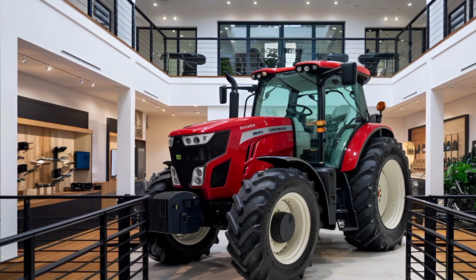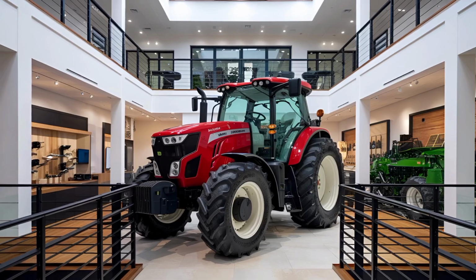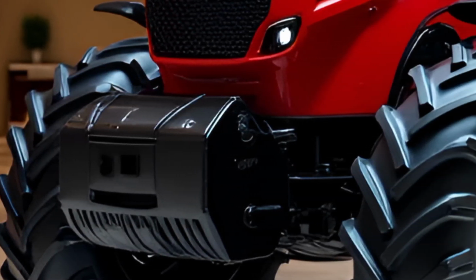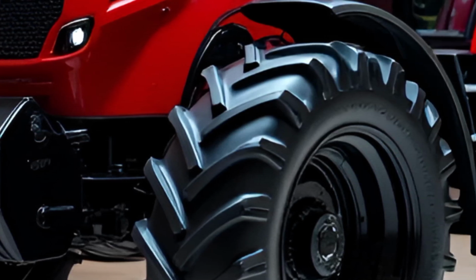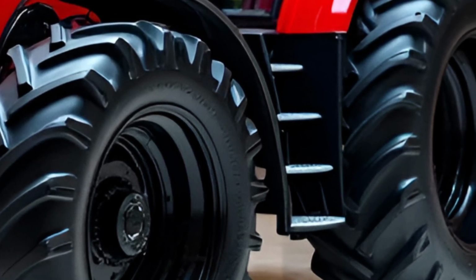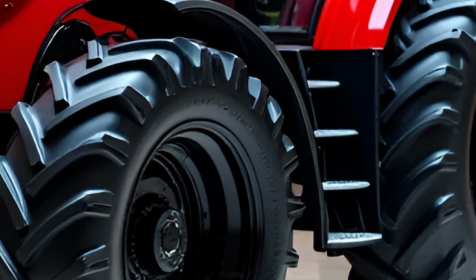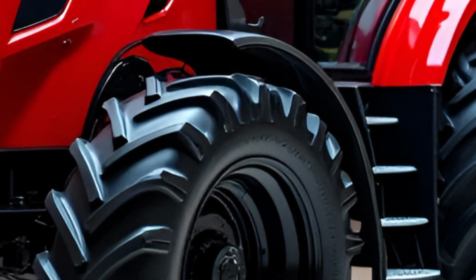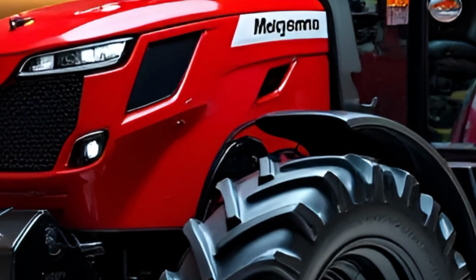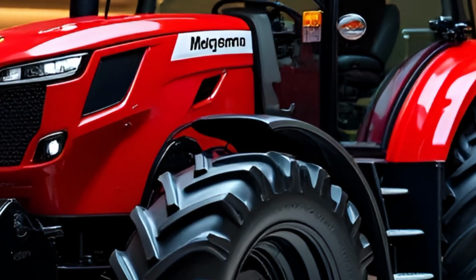functionality. Under the hood, the 2025 model boasts an impressive range of technical enhancements designed to improve productivity and comfort on the field. Engine options deliver robust power output, ensuring superior performance even in demanding conditions. The tractor's fuel efficiency has also been optimized, which translates to lower operating costs and longer hours of uninterrupted operation. Whether you're handling heavy-duty tasks or lighter fieldwork, this tractor is built to deliver reliability and efficiency every time.